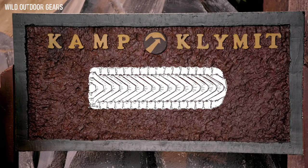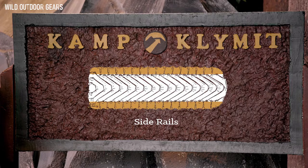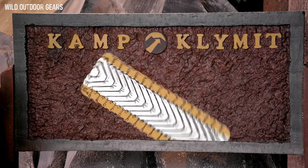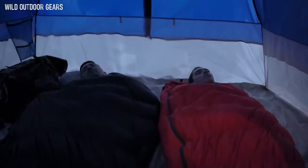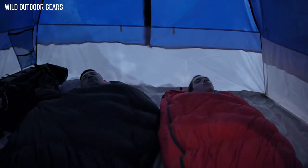The insulated Static V also has side rails integrated into the patterning and construction. They provide a secure, comfortable sleep by centering you on the pad and inhibiting air movement while adjusting. Less air movement means less cold.